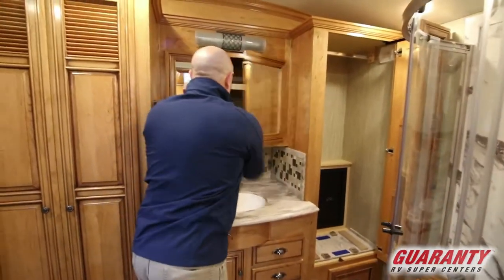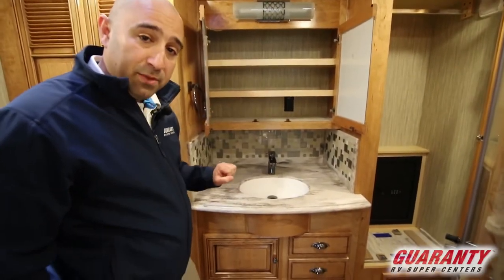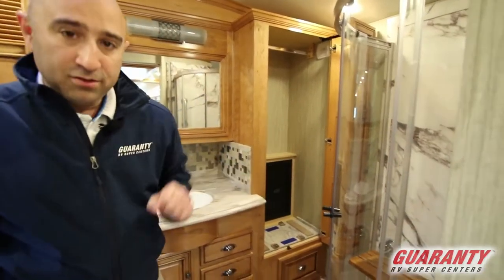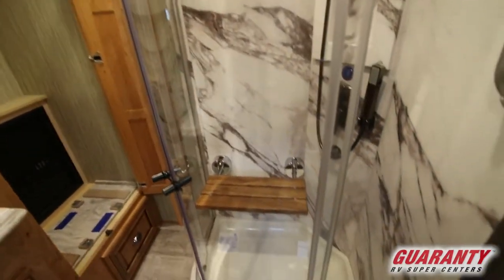You've also got a very nice medicine cabinet back here. Even though it's a single sink, this is definitely big enough to be a his and hers medicine cabinet, no problem. And then another thing that's kind of unique about the Dutch Star is the shower actually does have a place to sit. So that is rather convenient as well.